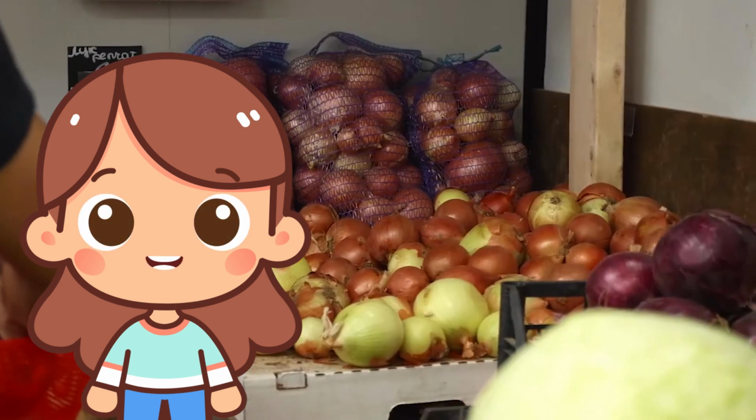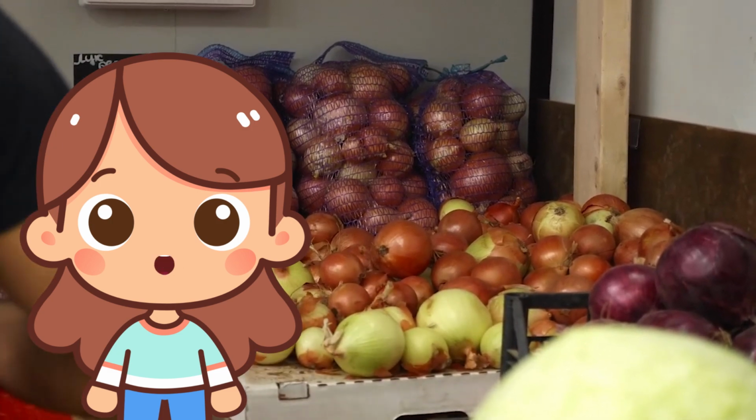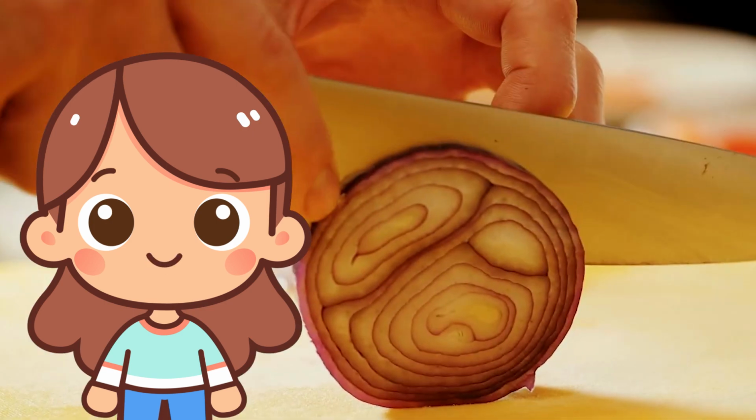O is for onion. Onions are vegetables used in cooking. They can make you cry when you cut them, but they add lots of flavor to food.